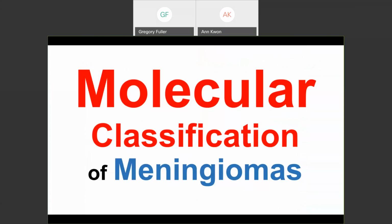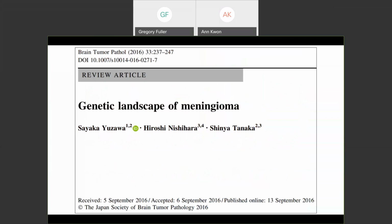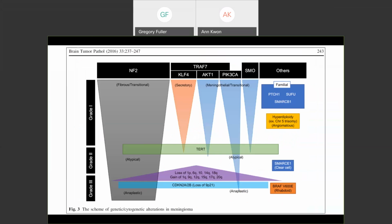Well, now we have to go just very quickly here. Let's run through molecular classification of meningiomas. Just the important stuff, just the basics. Nice paper 2016, Genetic Landscape of Meningioma. All right, look at this. This is a great little diagram. NF2, look up here, top left. NF2 is the single most common, look at the width of the bar here, the single most common mutated gene in meningioma, all meningiomas, including sporadic, is NF2.